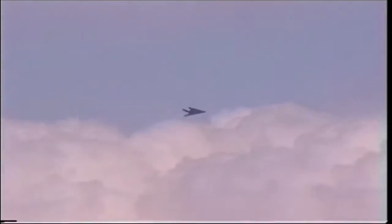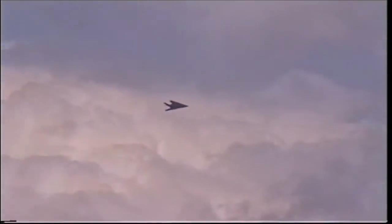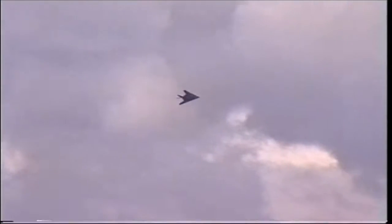They made up less than 3% of the coalition aircraft, but they attacked more than 40% of the strategic targets. And in Allied Force, that was Kosovo, the F-117s and the B-2s were the only aircraft to fly in the very heavily defended Belgrade and Novi Sad areas.